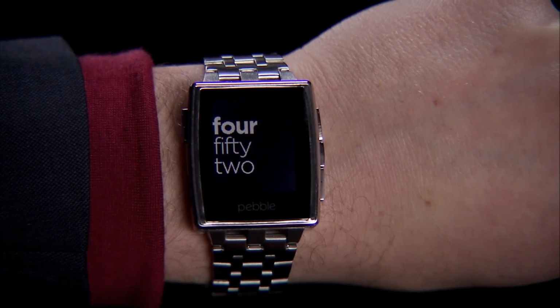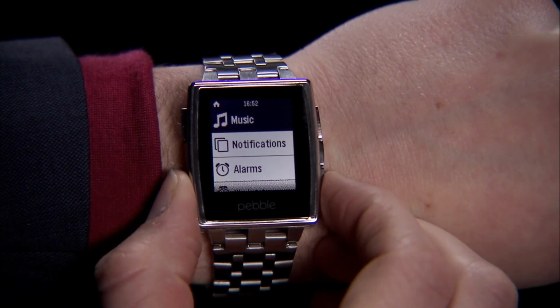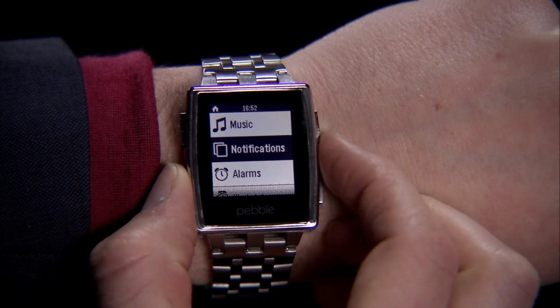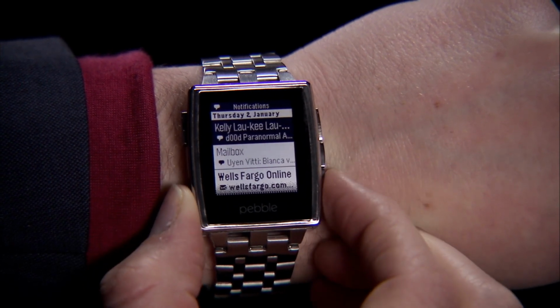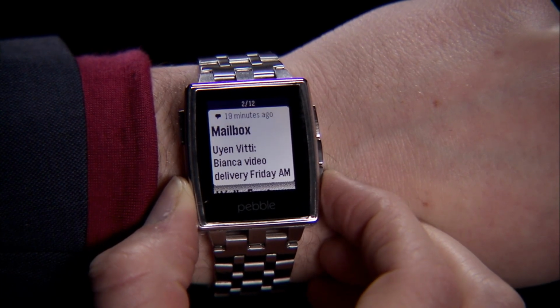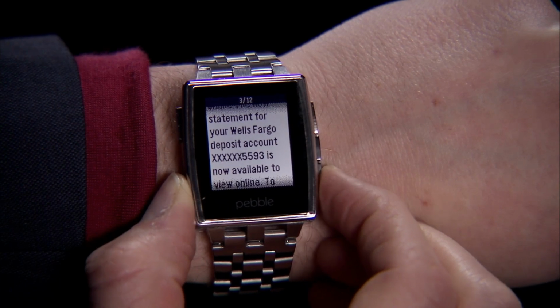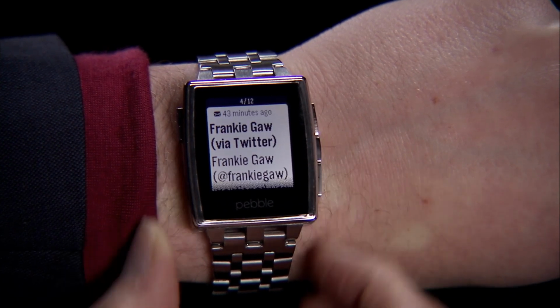This is the brushed stainless steel version of Pebble Steel. You can check out the new OS 2.0, which has a notifications app that contains a list of recently received notifications. You can scan through and see email and banking updates right from your wrist.